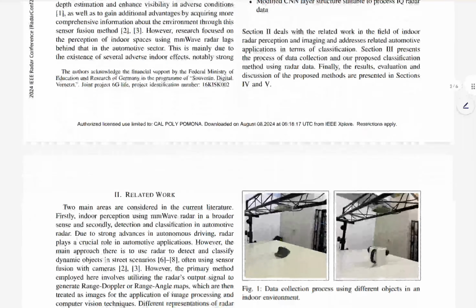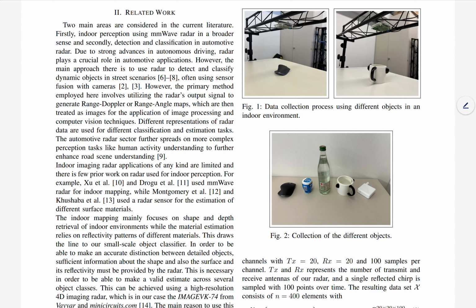Okay, so they also cover related work here. They say that mostly the indoor radar applications are limited, with some work on indoor mapping and material estimation. And this paper builds on this by focusing on small-scale object classification, requiring detailed information about the shape and surface reflectivity of objects. The radar that they're using is called imagVK74, which has 20 transmit and 20 receive antennas. It's a virtual array, if I'm not mistaken, and it has a high resolution in range as well as azimuth and elevation.